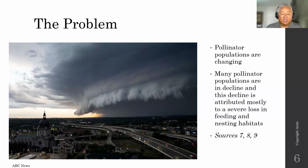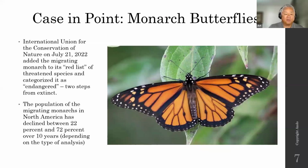So the take-home message is that there are some things that we can do, and we can do things locally, and that's really the key. A case in point is the monarch butterfly. In July of 22, the IUCN put the monarch on the red list, which is only 2 steps away from extinction. And in North America, that's us, it has declined somewhere between 22 and 72%, depending on the type of analysis.